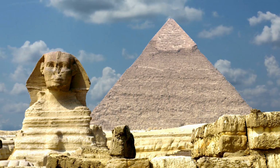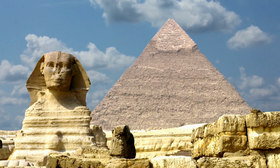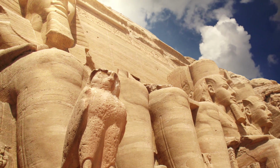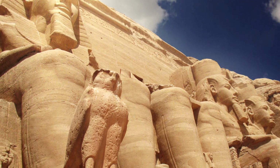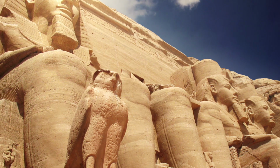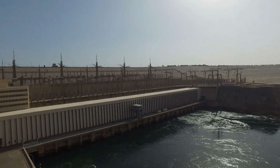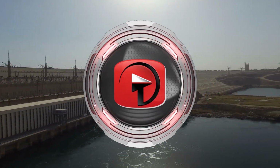Also, the High Dam affected Egypt's ancient history, so famous worldwide for its tales of mighty pharaohs and mysterious pyramids. Abu Simbel's pharaonic temples needed to be moved elsewhere to stop them from being submerged. They dismantled an ancient site and relocated it. It's amazing the effect a dam can have on its surroundings. It also reportedly caused damage to the Nile's ecosystem.